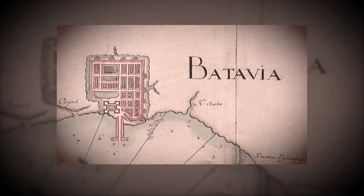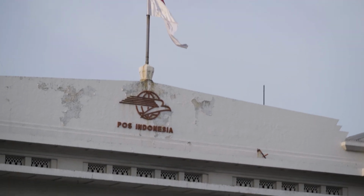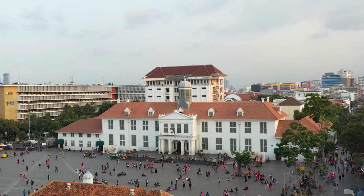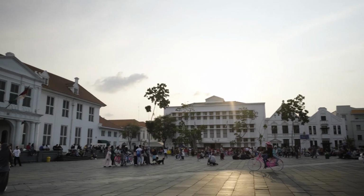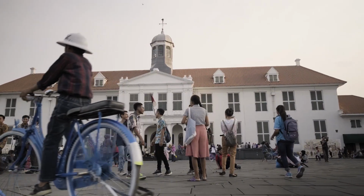For 320 years, the area known as Jakarta was colonized by the Dutch, who named it Batavia and placed it as the capital of the Dutch East Indies. Much of the old Dutch architecture has withered away, both due to the tropical climate and to rapid modernization of the old city. But here in Kota Tua, the last remnants of old Batavia stand. This is Fatahillah Square, a popular gathering place for both tourists and locals.